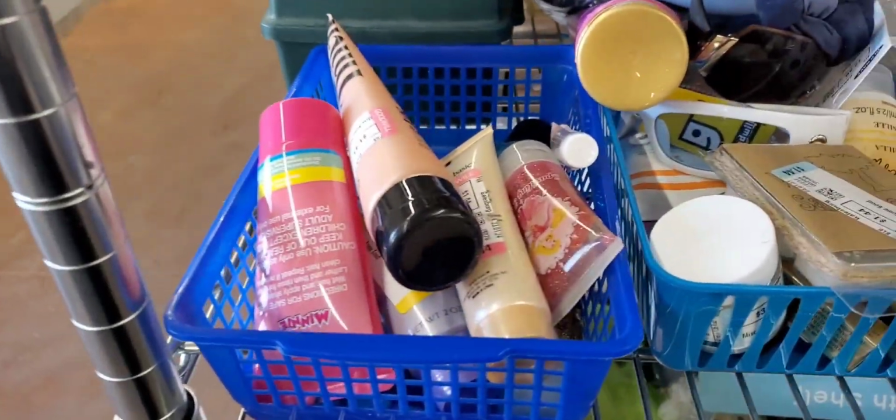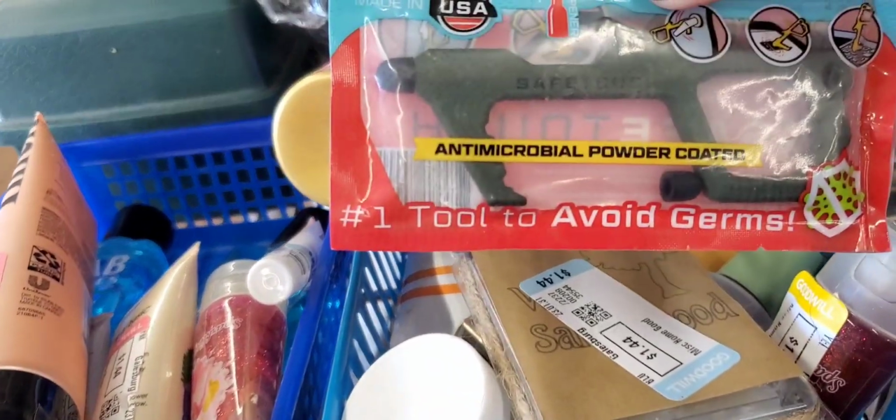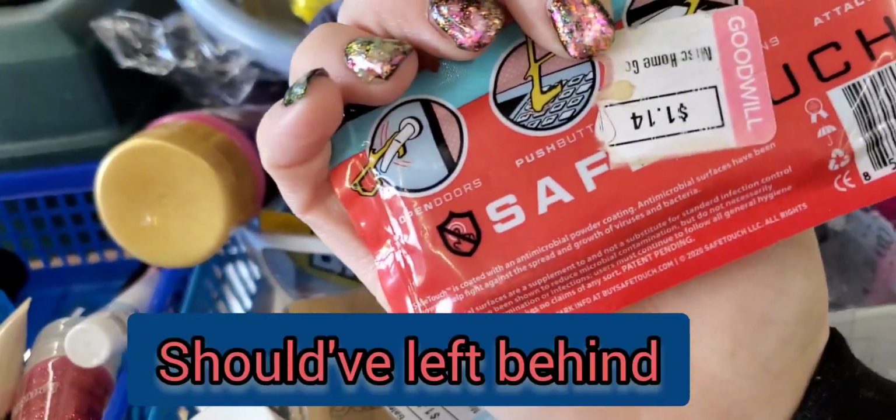Alright, I love picking up discontinued beauty products or just higher end beauty products. I didn't even check comps on that. I should probably look that up. I just threw it in my car.